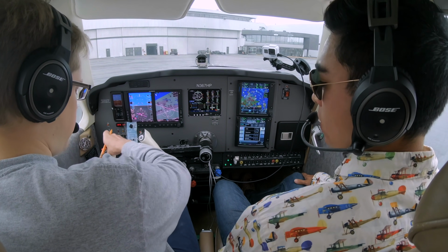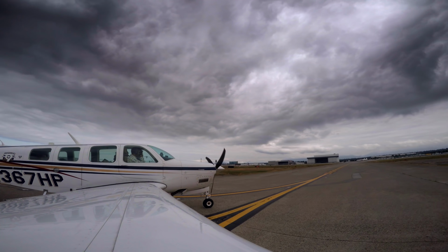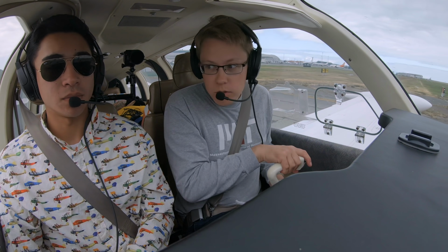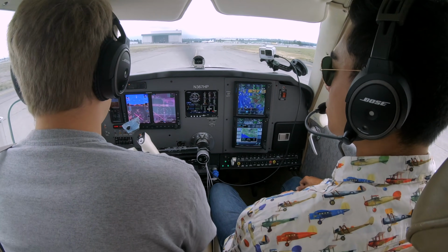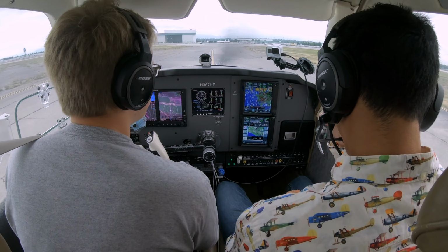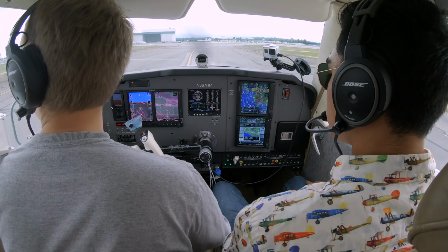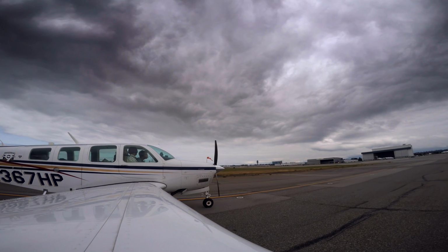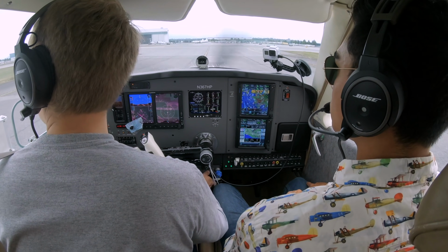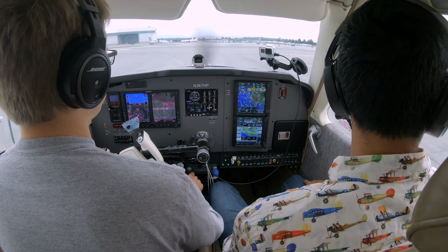7 Hotel Papa. November 367 Hotel Papa, line up runway 26 left, Charlie. 26 left, Charlie, line up. November 367 Hotel Papa. Controls are free and correct. Instruments are good. This is 26 left. Clear right. 367 Hotel Papa, caution wake turbulence from the Galaxy that departed. They've rotated approximately 4,500 feet down the runway. Clear for takeoff runway 26 left from Charlie. 26 left from Charlie, clear for takeoff, November 367 Hotel Papa.